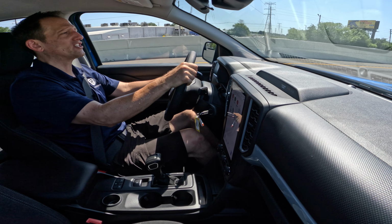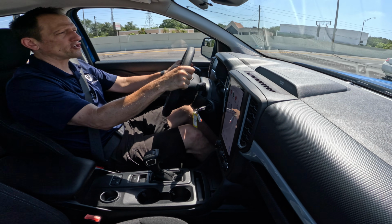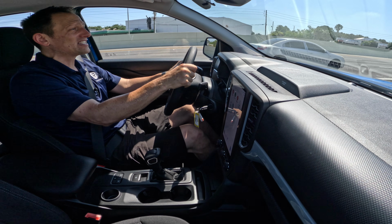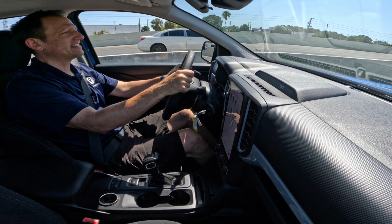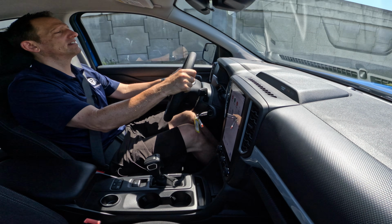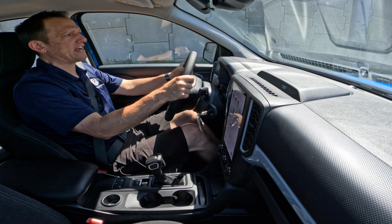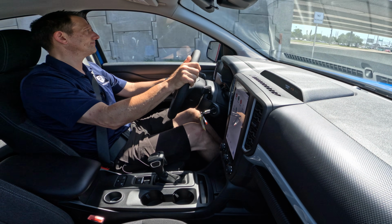But the thing with this truck is that being a midsize, it's a lot easier to park in your driveway, a lot easier to maneuver with, and it's a real truck rather than a Maverick or a Ridgeline, which is on a crossover SUV chassis.